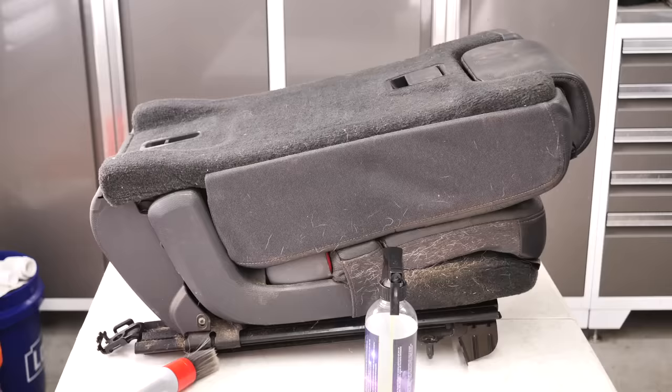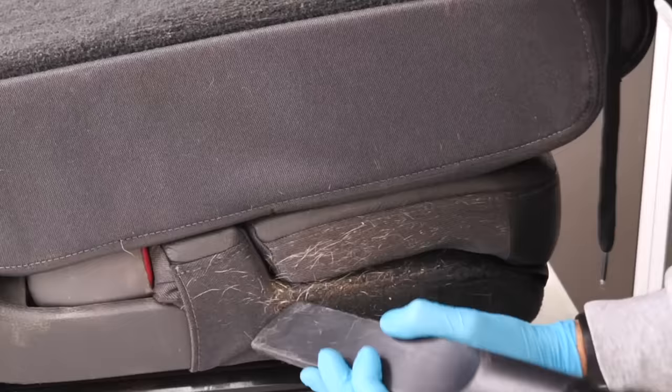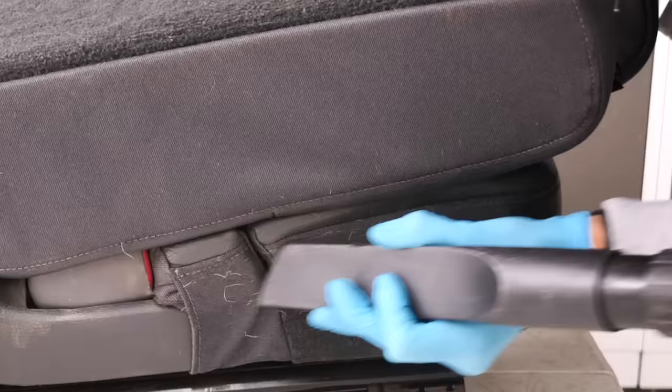Now this rear bench seat for some reason accumulated the most dog hair, so I used the vacuum to get as much of it out as I could. With this type of fabric on the side, the fibers of the dog hair get stuck inside of it really, really bad. But with the vacuum I got most of it out, and then the pet hair brush removed all of it before moving on to the next panel.